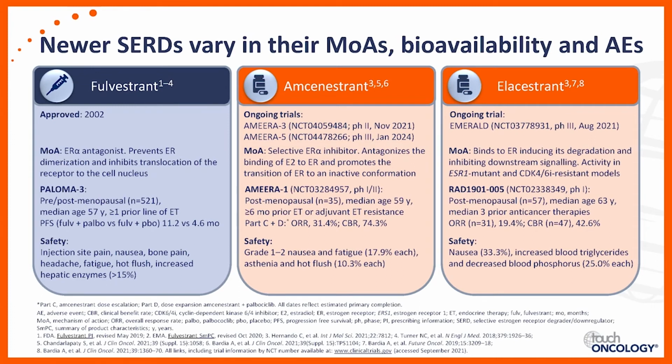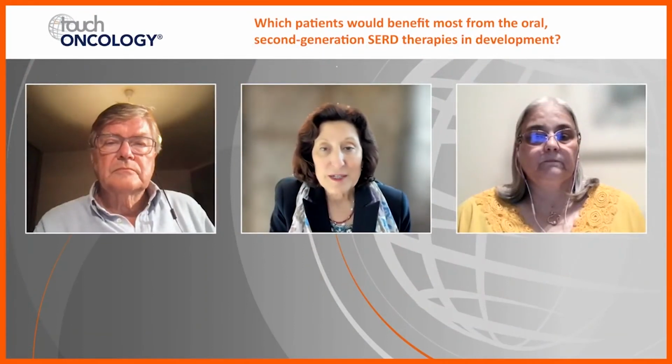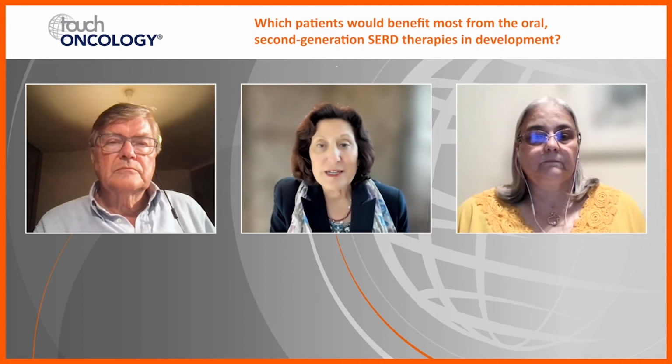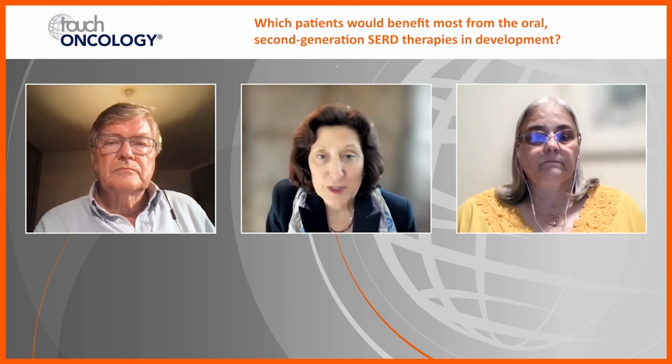There are a number of studies that are being done for registration. AMIRA-3 is the first one in the second and third line setting to look at efficacy in resistant disease. And then elacestrant is another agent that's completed accrual to a phase 3 trial, and we're looking for results from this too. I think that these are the two trials that may lead us in the soonest time period to regulatory approval.